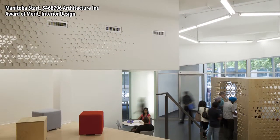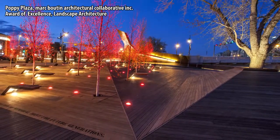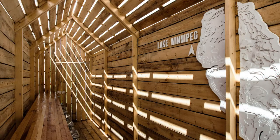The submissions are broken up into different categories, including interior design, landscape architecture, and then within architecture there's recent work and small projects category. The number of awards can vary depending on how the jury views the submissions, and they could choose to award multiple awards depending on the strength of the submissions, and so the jury has a lot of ability to determine exactly how many. There's always an award in each of the categories, and then sometimes they choose to provide additional awards, either of merit or of excellence in each of the categories.